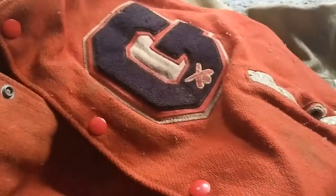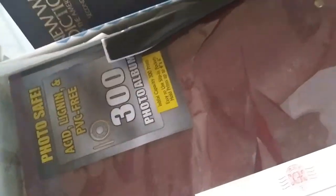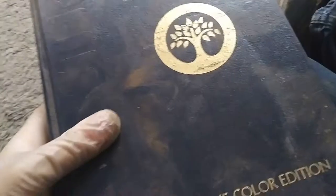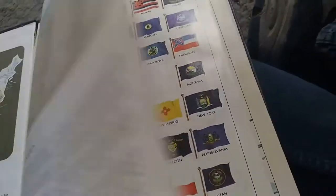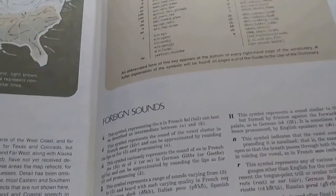All right, and the next tote. It's a Letterman jacket for Gaiman. That's the guy's name on it. I guess if we find them. Probably could sell this at the yard sale. And a New World Dictionary of the American Language, second college edition. What year? It doesn't say what year. It's written in though, right here. But I don't know what the year is. Well, I'll have to check into it.